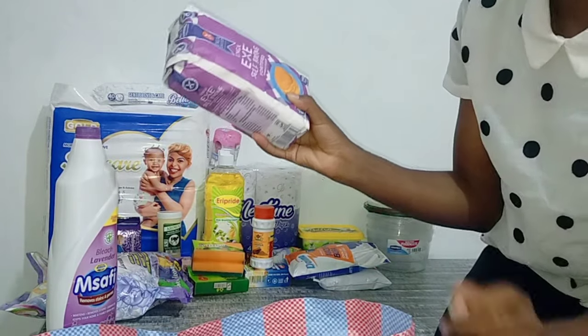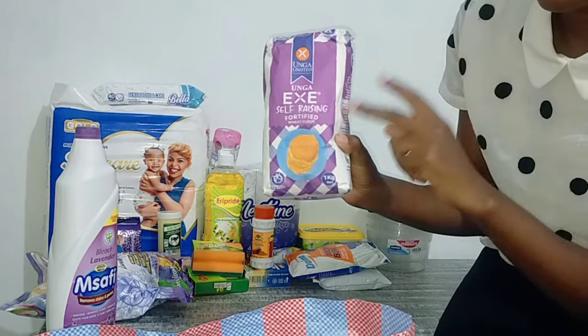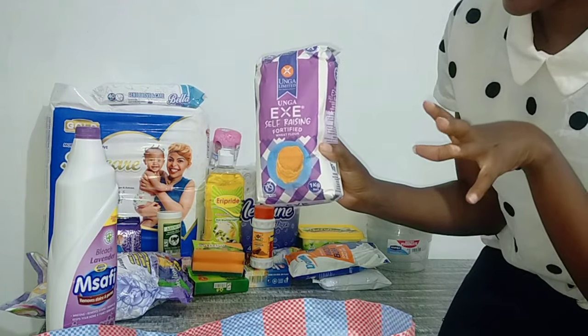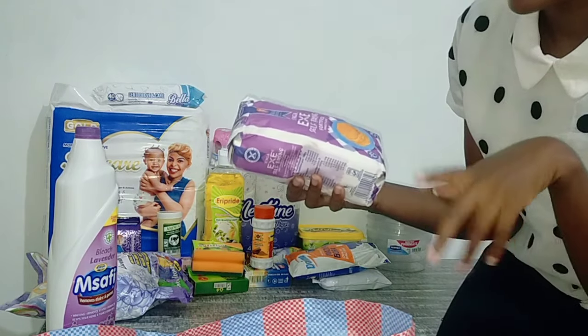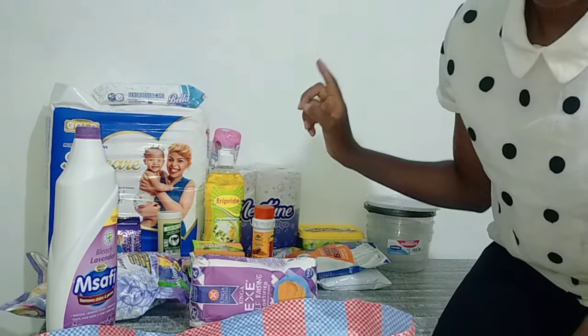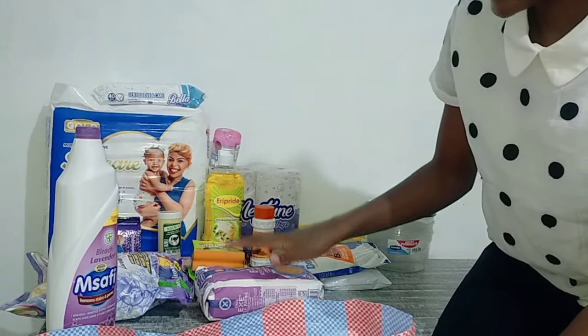I also got self-raising flour for baking. Yeah, I decided to go for this smaller one because I still have some, what do you call it? Some all-purpose flour, and I have lots of baking powder, and I also have some baking soda, so we are practicing economy. So I got this smaller one.